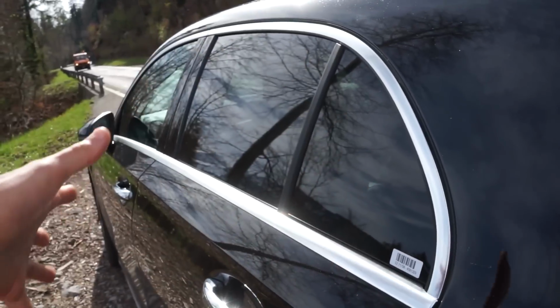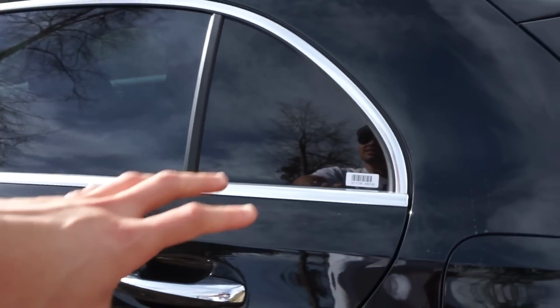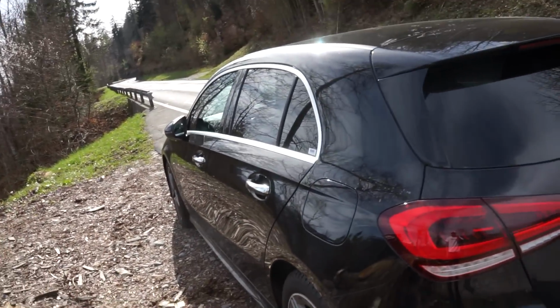I do actually quite like the chrome trim. I think it's a bit over the top when people black out all this kind of stuff. Obviously in the A3 Black Edition, it's all about blacking out this kind of stuff, so lots of this stuff looks more black rather than chrome, but I think it looks quite nice. And I think on old Mercedes as well, you saw a lot of chrome, and you see the same on this one as well. I think it works, it does the job for me.